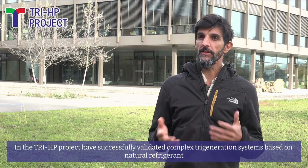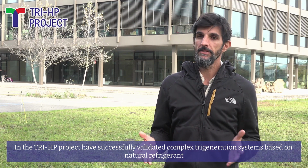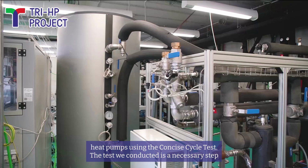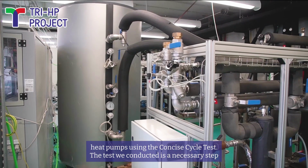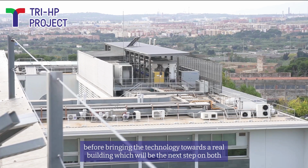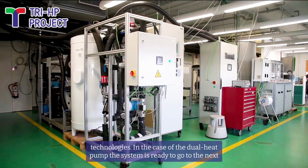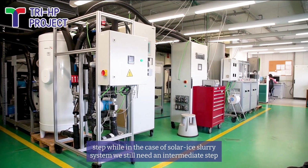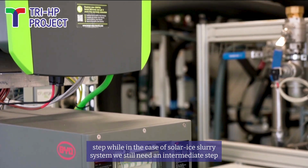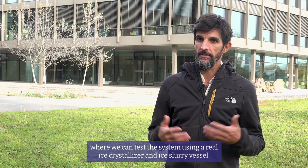In the 3HP project, we have successfully validated complex 3-generation systems based on natural refrigerant heat pumps using the concise cycle test. The test we conducted is a necessary step before bringing the technology towards a real building, which will be the next step on both technologies. In the case of the dual heat pump, the system is ready to go to the next step, while in the case of solar ice slurry system, we still need an intermediate step where we can test the system using a real ice crystallizer and ice slurry vessel.